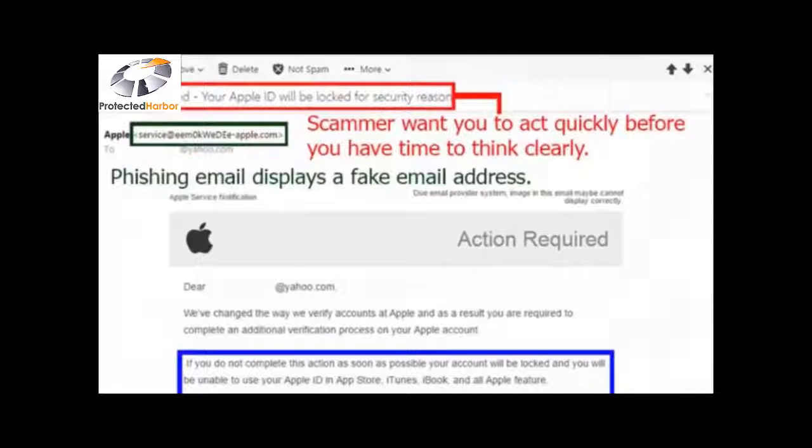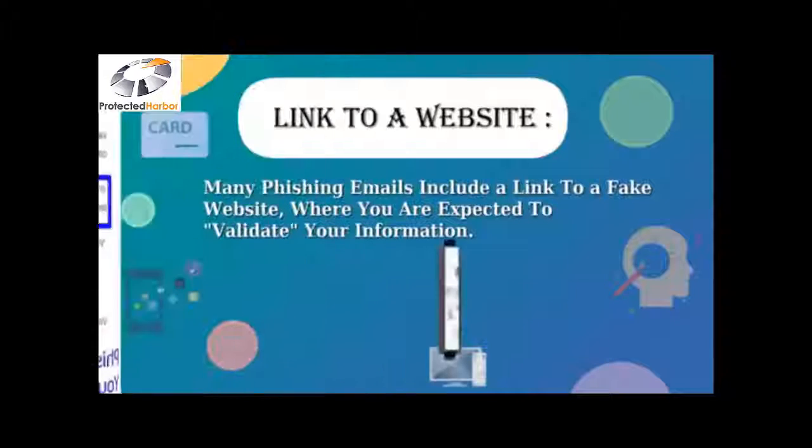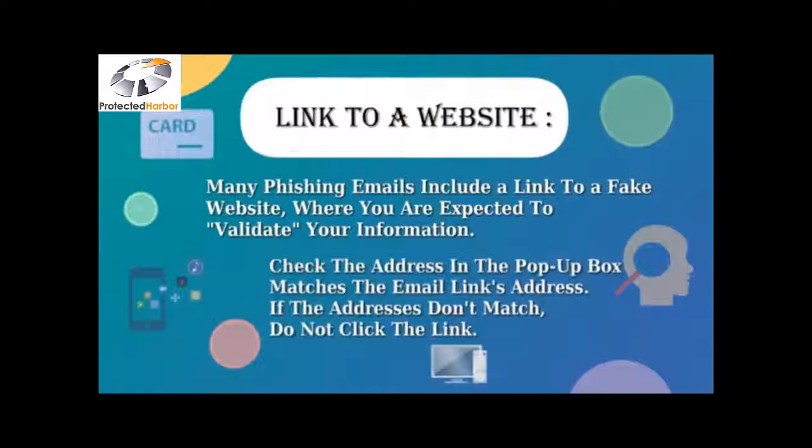Link to a website. Many phishing emails include a link to a fake website where you are expected to validate your information. Microsoft's Safety and Security Center recommends that users hover over the link in the email without clicking. When a pop-up box opens, check to see if the address in the pop-up box matches the email link's address. If the addresses don't match, don't click on the link.